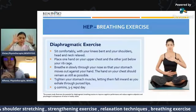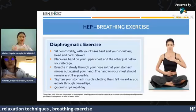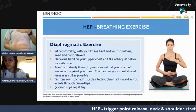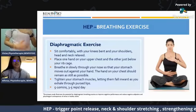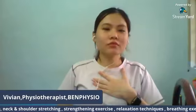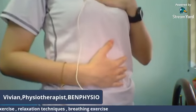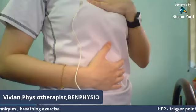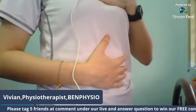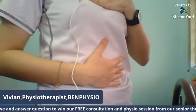Two hands. Okay, put one hand on your chest. Where's your chest? Okay, this is my chest. And put one on your tummy. Sorry, let me show you my big tummy. Okay, so breathe in with your nose. When you breathe in with your nose, you see my tummy become bigger. Then breathe out with your mouth. The process should be relaxed and enjoyable, okay?